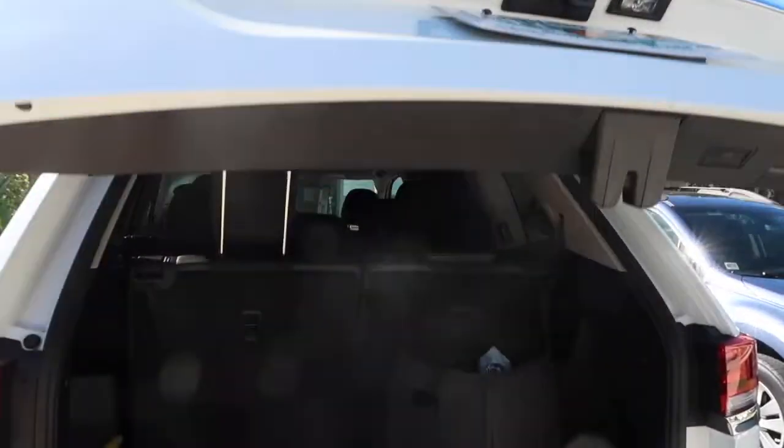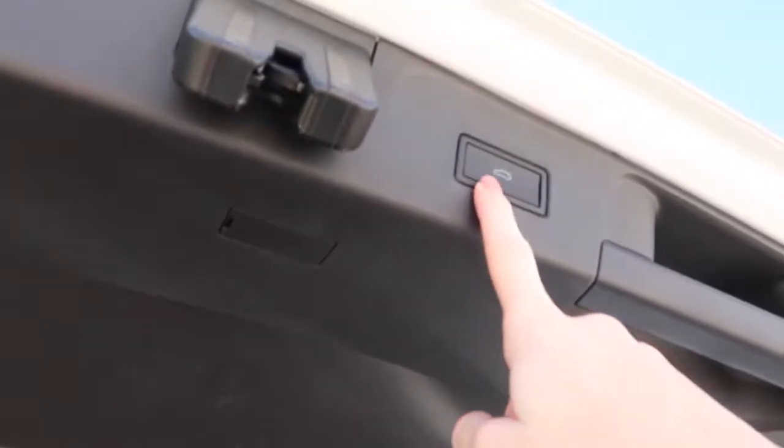So last thing I'm going to show you is the back end cargo space. And before we go back over there, I just want to show you that, if you want to put it forward, it's just a normal seat where it's not electronic, but you would just grip that bar back there and push it up to move the seat forward. So no need to slam it, you just hit that button right there.